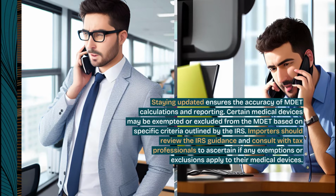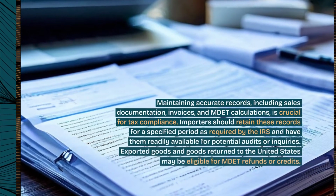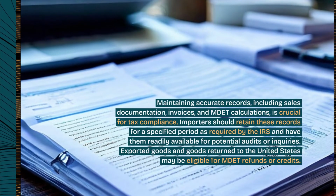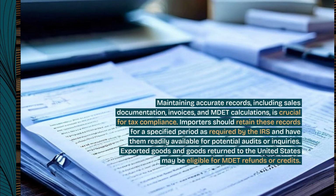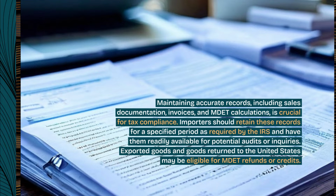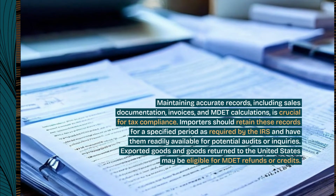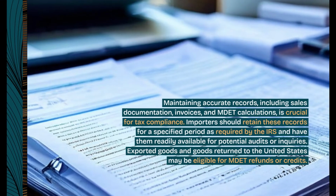Maintaining accurate records, including sales documentation, invoices, and MDET calculations, is crucial for tax compliance. Importers should retain these records for a specified period as required by the IRS and have them readily available for potential audits or inquiries. Exported goods and goods returned to the United States may be eligible for MDET refunds or credits.